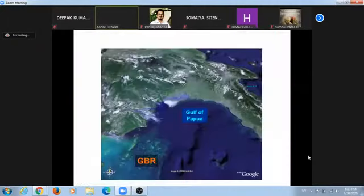Now if you zoom into the Gulf of Papua, you see this high elevated area of Papua New Guinea, and this is the delta of the Fly River. There are many small rivers here that bring a large amount of siliciclastics into the Gulf of Papua. Here, in this color, this is the northern extremity of the Great Barrier Reef. So, no reef when you have a lot of mud coming in on the Gulf of Papua.